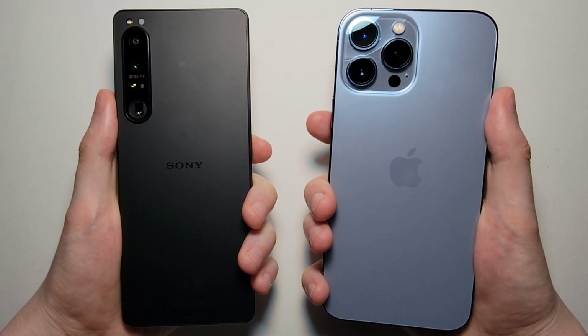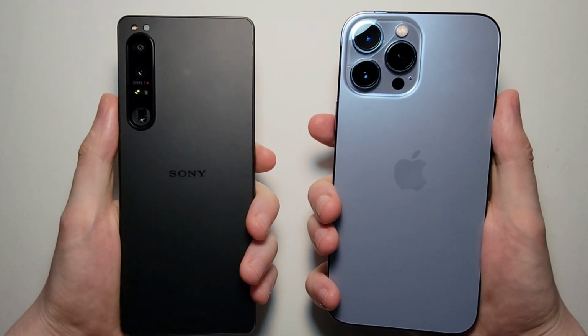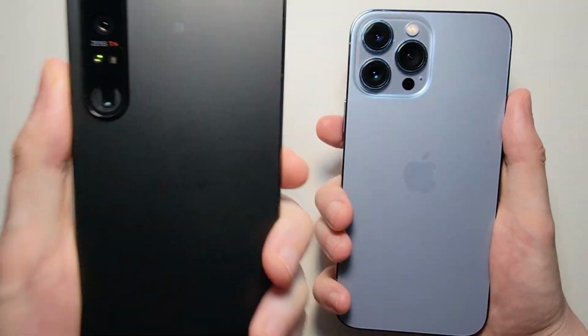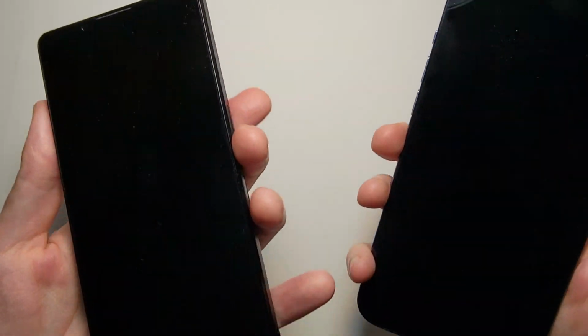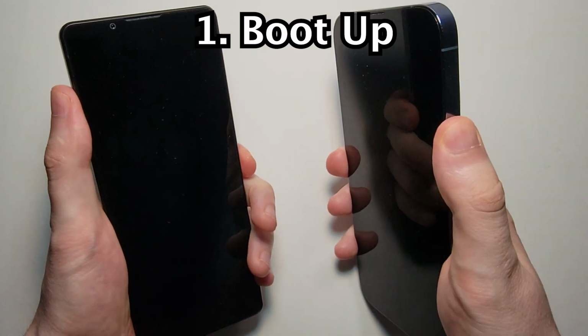Alright guys, we've got the best battle of the year so far, with the best Sony versus the best iPhone. So let's get right to it.